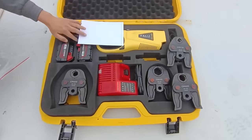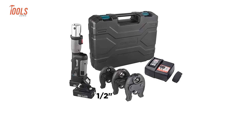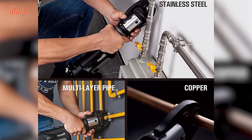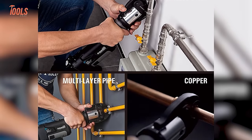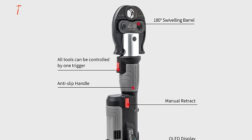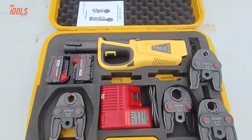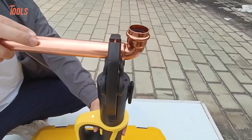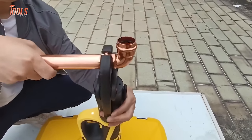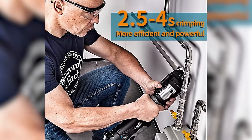Next tool on the list is a pipe press tool from Warramuck. The tool comes with multiple crimping heads for 1/2 inch, 3/4 inch, and 1 inch sizes, and it's suitable for different dimensions of copper, stainless steel, iron, and PEX pipes. The press jaws of the tool can rotate 180 degrees, making it adaptable to various working environments. Equipped with two 2000 milliamp hour batteries, the press tool delivers strong power with a huge output. It completes pipe pressing in just 2.5 to 4 seconds and offers a long service life, capable of more than 20,000 pressings easily.